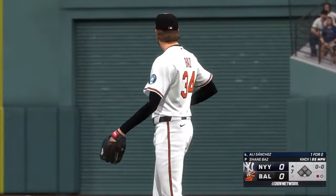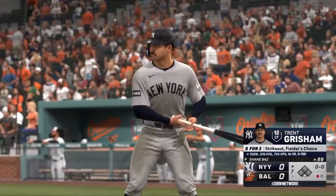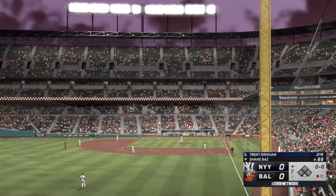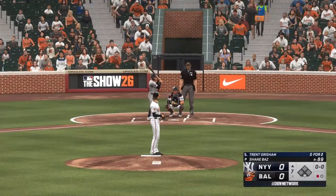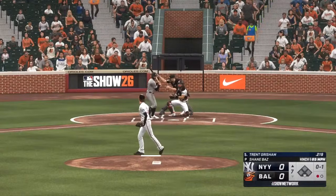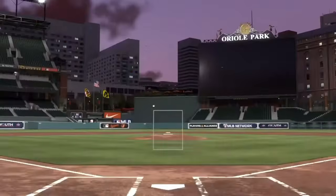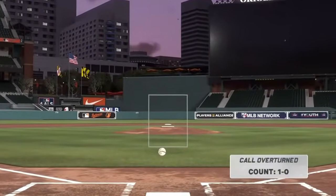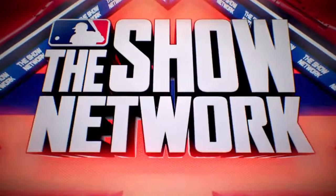Well, that's a curveball that people like to describe as a hammer or Uncle Charlie, and you can see why. It's not a looping slow curve. He throws it hard, and it gets plenty of bite on the end. In there at the knees. That's strike one. Grisham wants to challenge this, thought it was a ball, and that one did miss, and the strike is overturned. They'll keep their remaining challenge.